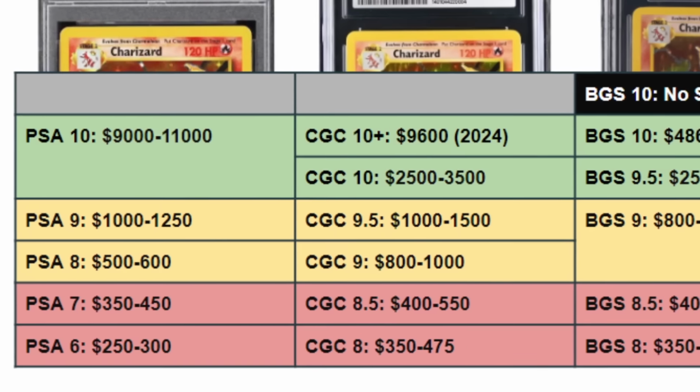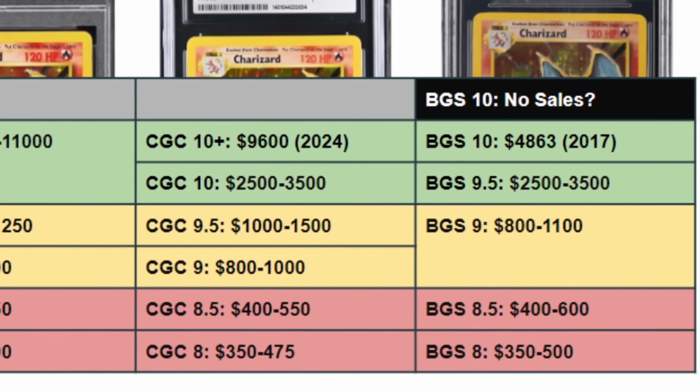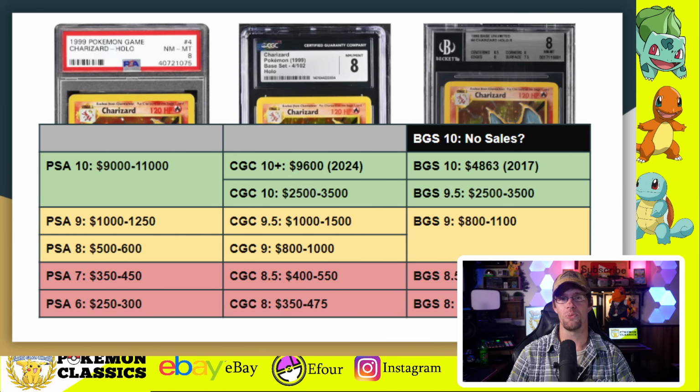Another thing that I think is interesting is that the CGC 10 Gem Mint grade and the BGS 9.5 Gem Mint grade both fall off incredibly hard when compared to the PSA 10. Now, I think there's a couple reasons for this. The first being that PSA is widely collected and more established within the vintage market, and Charizard has a very low gem rate, especially compared to the Umbreon from Evolving Skies that we just looked at. The Charizard is much more scarce.